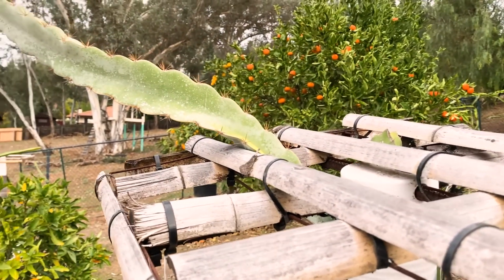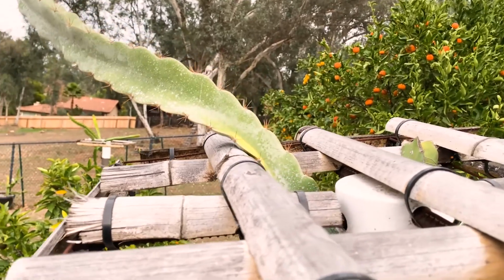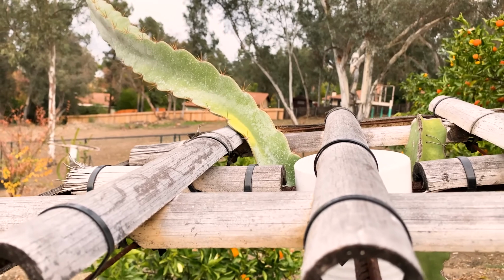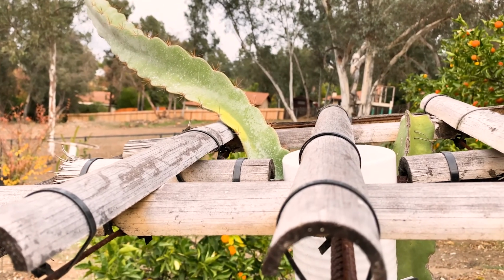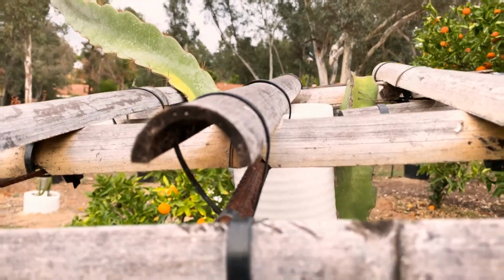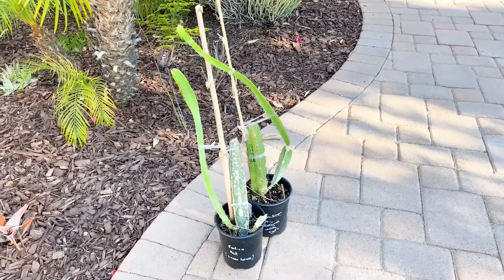Now you can see it did get a little bit of yellowing here, which is typical, and that will fade in the next spring. Usually it will kind of fade out a bit in the winter, but will usually go away all the way in the springtime.